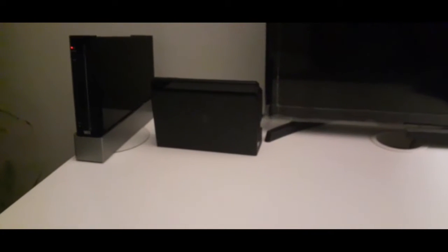This is the OLED model, which I got last year in October when it came out. I made a video about it, but I never actually went in full detail on the console. And overall, I'm very happy with the OLED model. I think that's one of my favorite ones so far.